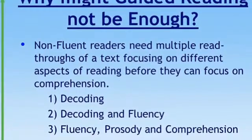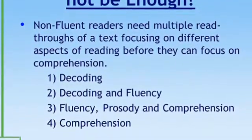Only after they've got decoding and fluency down are they able to start to bring in comprehension. So after that, they'll be able to work on fluency, including prosody, and a little bit of comprehension. And that is the point at which they're going to be able to benefit from guided reading. So Phonics First can be brought into the classroom or into the school environment to really help support those struggling readers and give them the skills and strategies that they need to be able to be successful at guided reading.